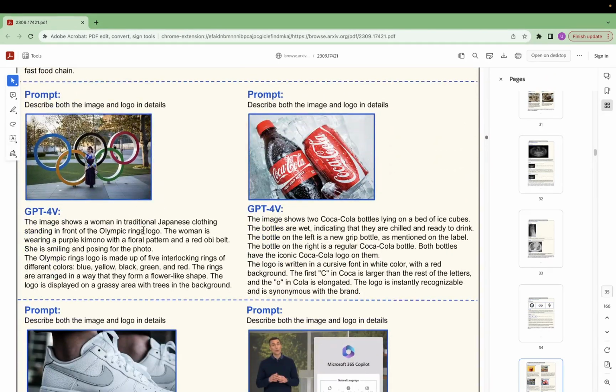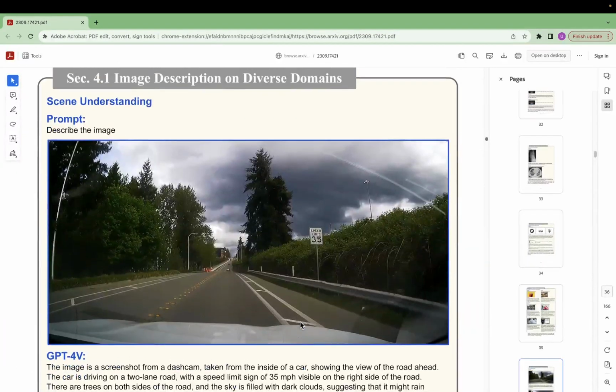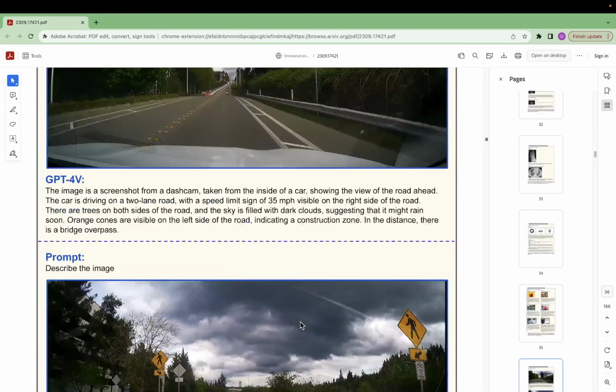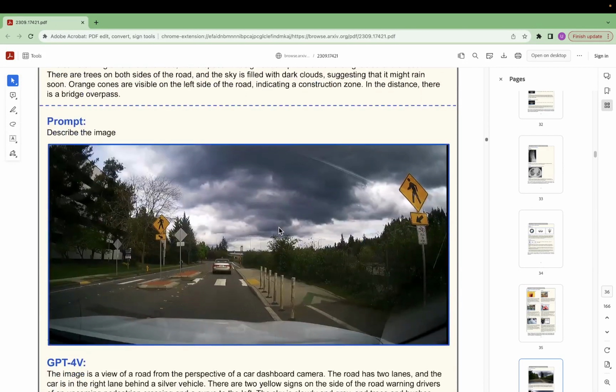It's cool, but again, it doesn't impress me. This has been shown a million times. It's no big deal. Prompt. Okay, yeah, it knows. Okay, yeah, this is cool. It describes the image. It understands it. That's just really neat that it actually can do this.